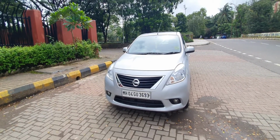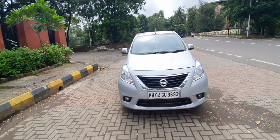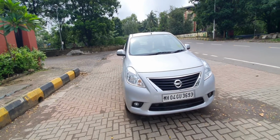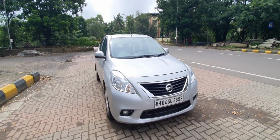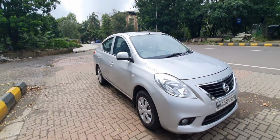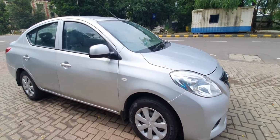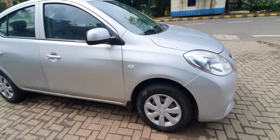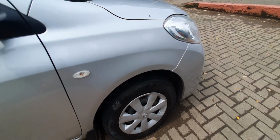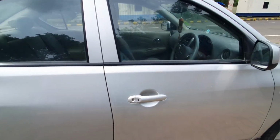All the headlamps and tail lamps are absolutely spick and span, no scratches, no damages. Both the fog lamps on the front are absolutely intact, no damages to it. The grille looks fabulous. The bonnet is original. The tires are decent enough, I would say 50%, or probably a little less than 50%, but not a very big issue, to be honest. I will now show you the car from inside.